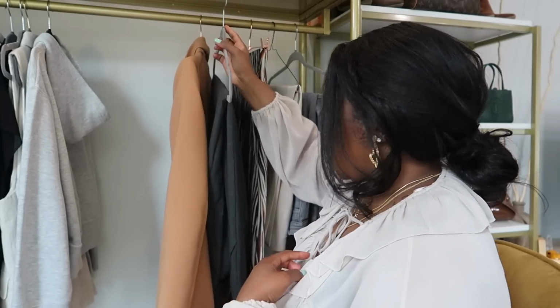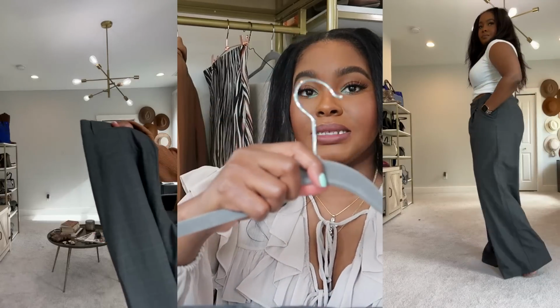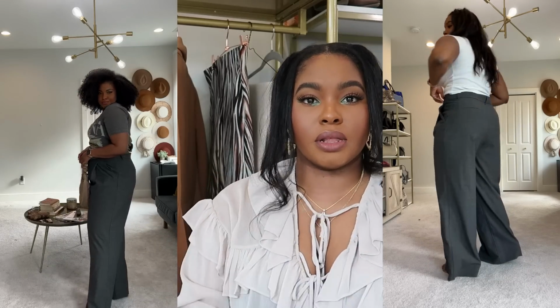On the subject of pants, I also got these wide leg pants that I love. Once again, I got them in an extra large, and as you can tell, they're a little big in the waist, but I'm just going to easily get them taken in. I did see these in the Nashville store, and I did try on the large.